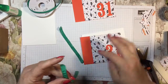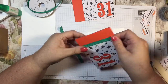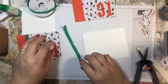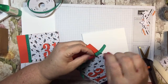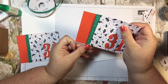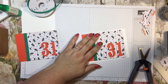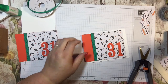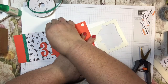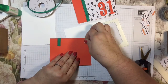And then this is going to go right over the seam where the Designer Series paper meets the cardstock. I'm just folding it over like that. And I will do the same thing with this card. Very cute. Now this I am going to stick up with some dimensionals. And I think I'll use 5 of them. And then I'll do the same thing to the other card front.